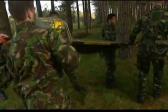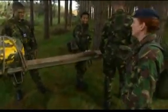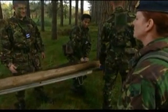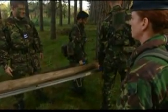Right, stop there. Thompson, what's wrong with this? It's not very safe, Ma'am, and not very secure. OK, what was the limitation about this demolition charge? Had to be kept level at all times. Had to be kept level.